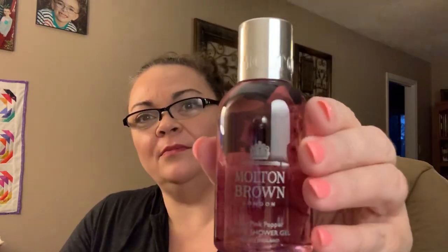It's by Molton Brown, London. Fiery Pink Pepper Bath and Shower Gel, made in England. It's a cool bottle. Let's just see how she smells. That is different. I'm trying to put my finger on what the, I mean, it's pleasant. Not my favorite scent in the world, but it's different.